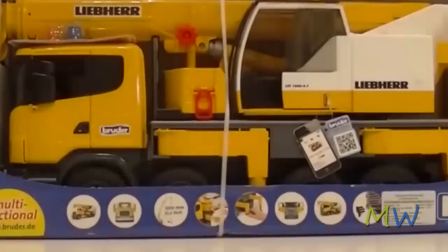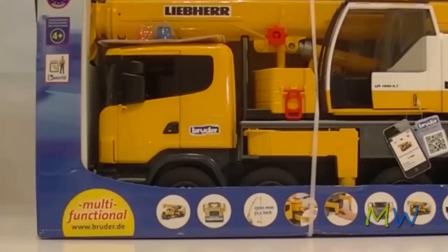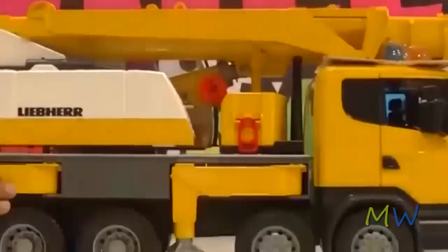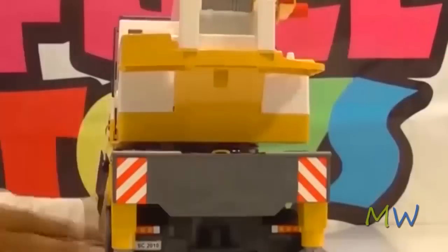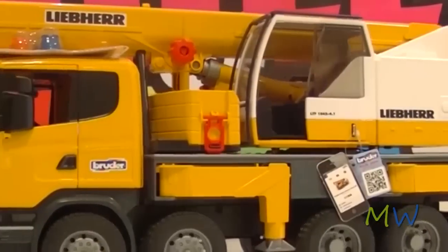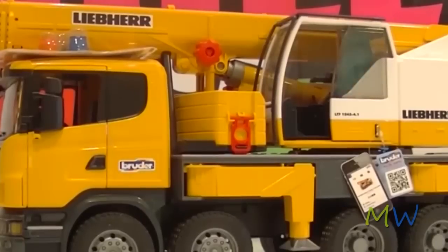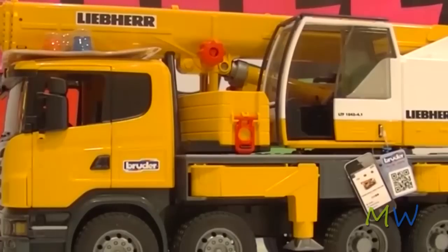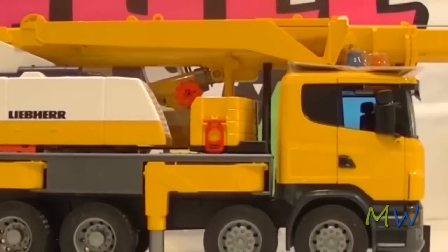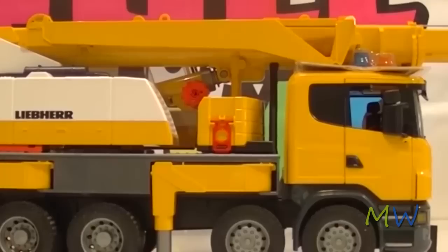Hey, my little friends, here I present the Brooder Scania Liebherr Crane Truck, and let me give you a four-dimension view of your beautiful machine. The driver's cab has cabin windows made of transparent and high-quality polycarbonate and a folding outside mirror. Sliding door with snap-in function. Four support legs can be swung out and adjusted to any height.